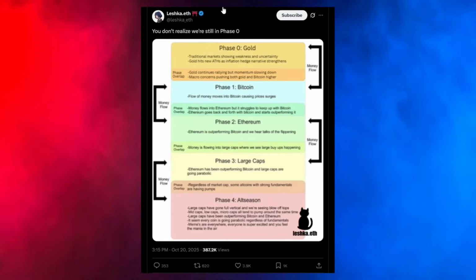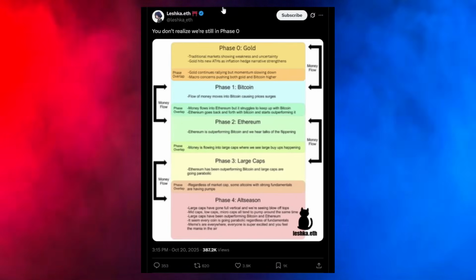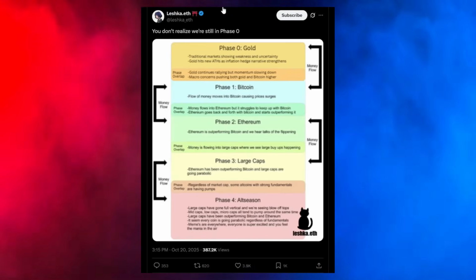But here's something that might blow your mind. We're literally still in what I call phase 0 right now. Think about it. We're watching gold hit these incredible levels, and what happens next is absolutely fascinating. We're about to see that classic money rotation. Funds flowing out of gold and pouring straight into Bitcoin. It's like clockwork. And here's what's got me really excited. I keep seeing traders everywhere saying that Bitcoin's real run hasn't even started yet. Why? Because this magical rotation I'm talking about, it hasn't fully kicked in yet.